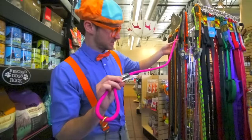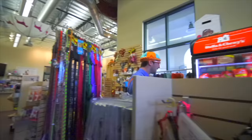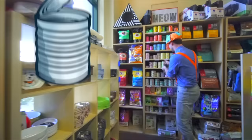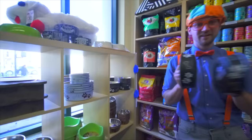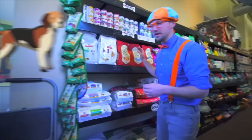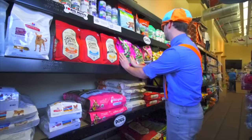Ooh, yum. Some more treats. Oh, but wait a second. This looks like it's for... I can't open it anymore. Hey, canned food, come here. Ooh, some cat food. Oh, more bowls. These look like dog bowls. Oh. Ooh, come over here. If you have a dog, or maybe even a cat, you've probably seen these bags. Yeah, they have a lot of food in them.